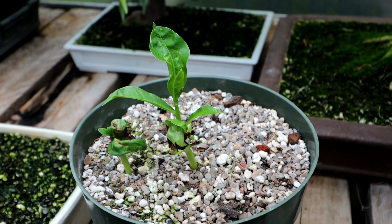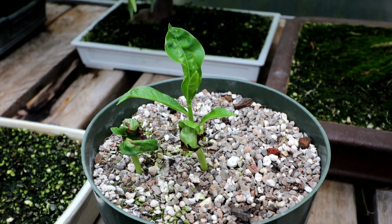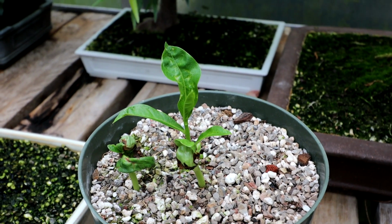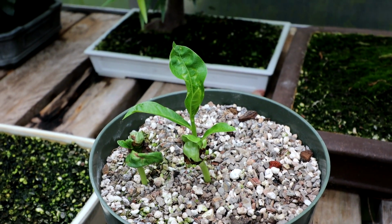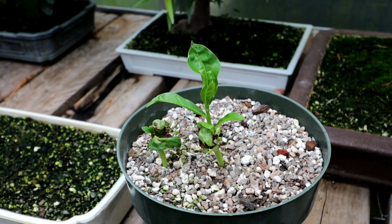I don't know what's the cause of that. It may be the cool weather, maybe too much heat in the greenhouse here. I don't know, but they should sort themselves out. So I hope they're strong enough to make it through the winter.